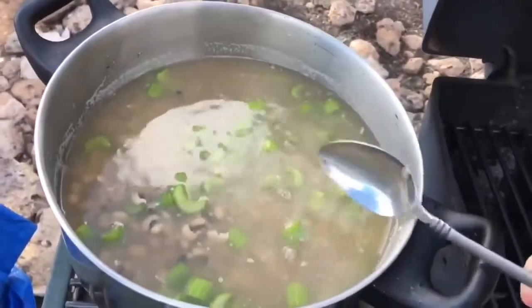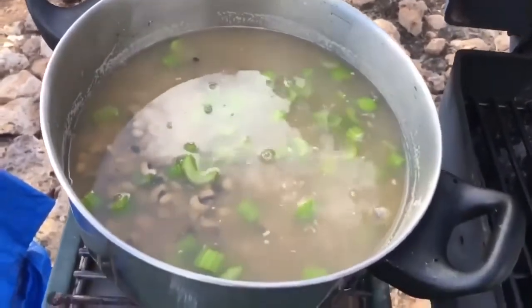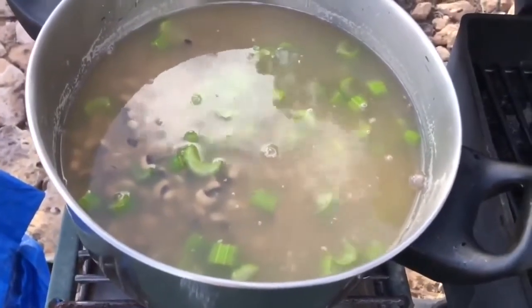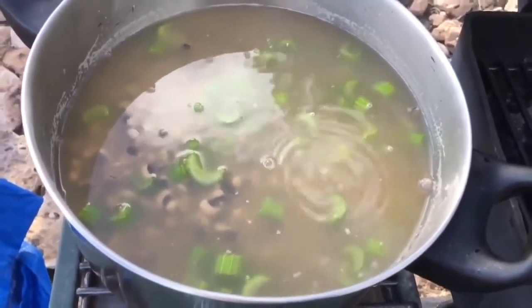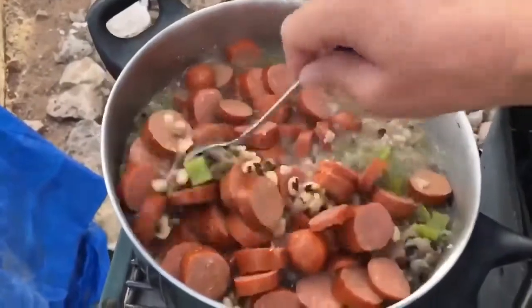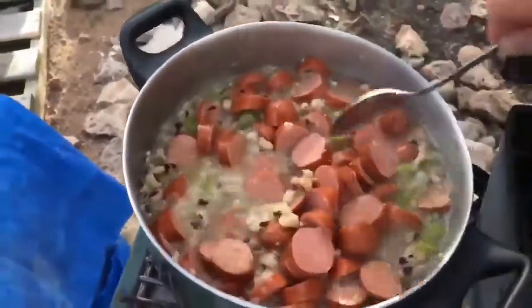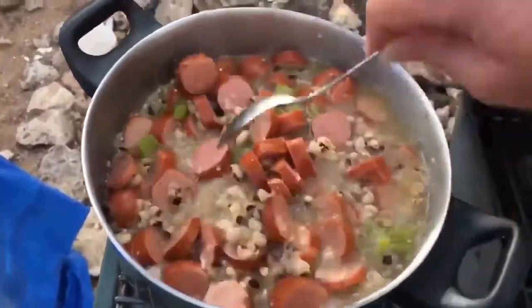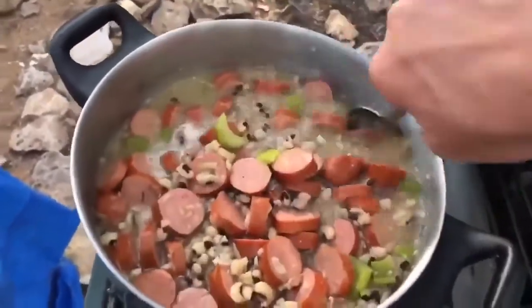So I'm going to allow these to cook a bit longer, maybe about 20 minutes, and check on the peas, see if they're soft, and once they're soft, I'll add in that sausage. All right, I just stirred in the sausage and got those mixed in there, and we'll allow it to simmer a little bit longer, and we will be all set.